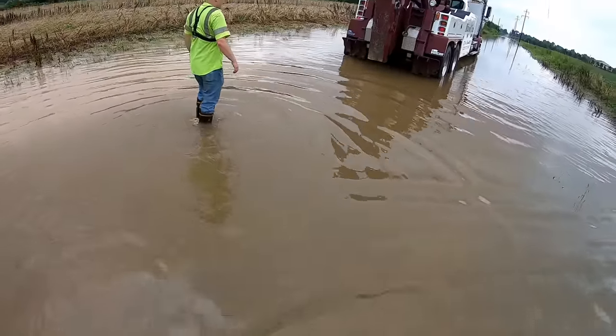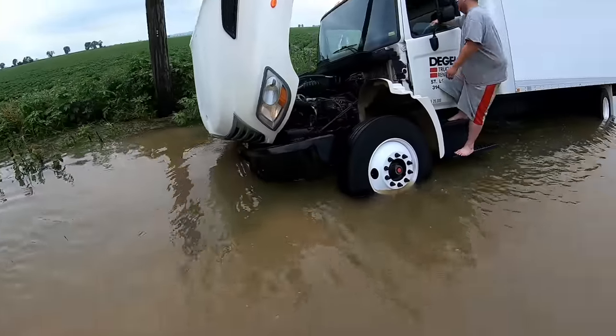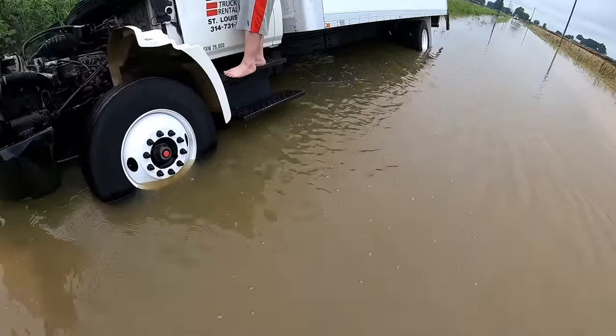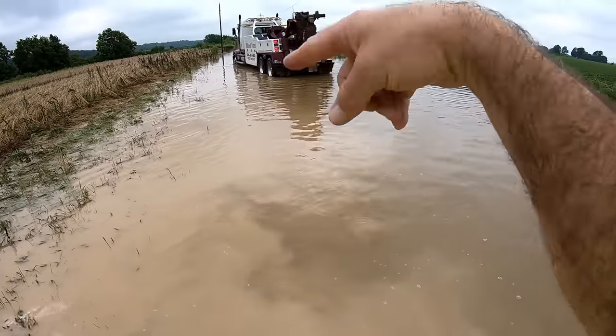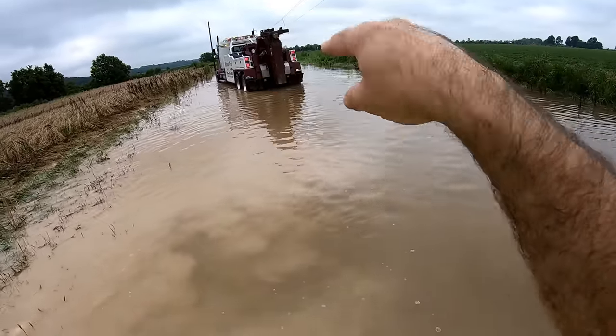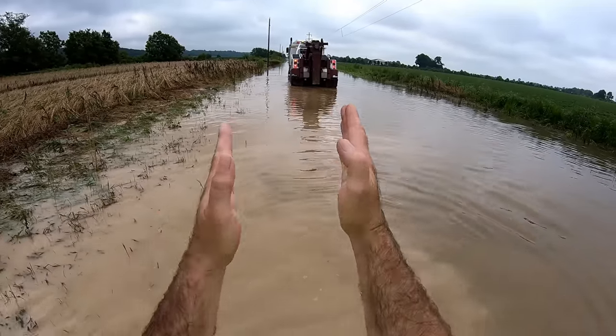Probably ought to back up a little bit and get that front end over quick. Make sure he doesn't drop off the edge. Turn hard. There you go. All right. Straight back at me.